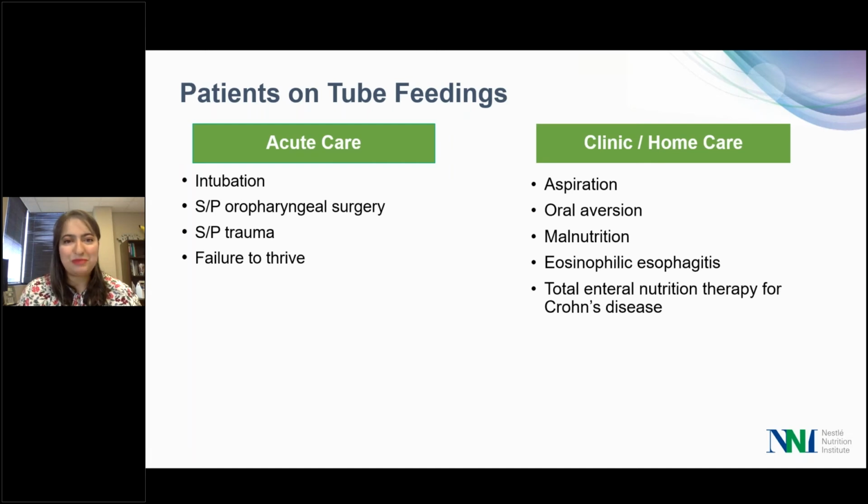Oral aversion is a big one, especially in our NICU graduates. These babies who were born early spent a lot of time being tube fed, and it's very difficult to get them to complete all of their meals orally, and that's where you would benefit from tube feeding while they continue to work with a speech therapist or feeding therapist to improve their oral intake.